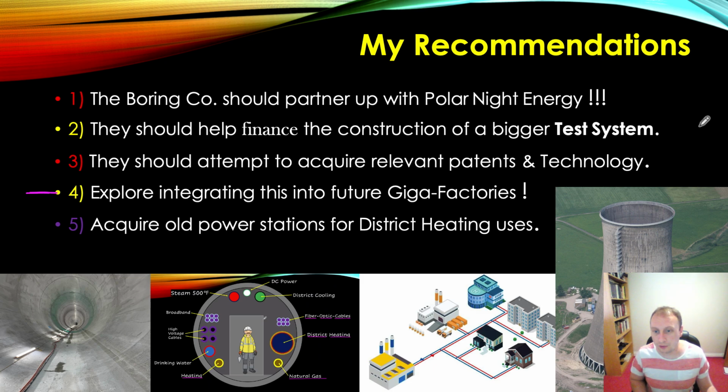Acquire old power stations for district heating uses. So obviously the advantage of acquiring an old coal-fired power station, or an old gas-fired power station, or even an old nuclear power station, is that you've already got a massive electricity connection to the local grid. You've got lots and lots of land, and all the infrastructure's in there. You potentially got road networks and maybe even a rail network there as well. So there's lots and lots of useful things that you could do there with old power stations, and just acquiring them. But they want to give them away potentially.